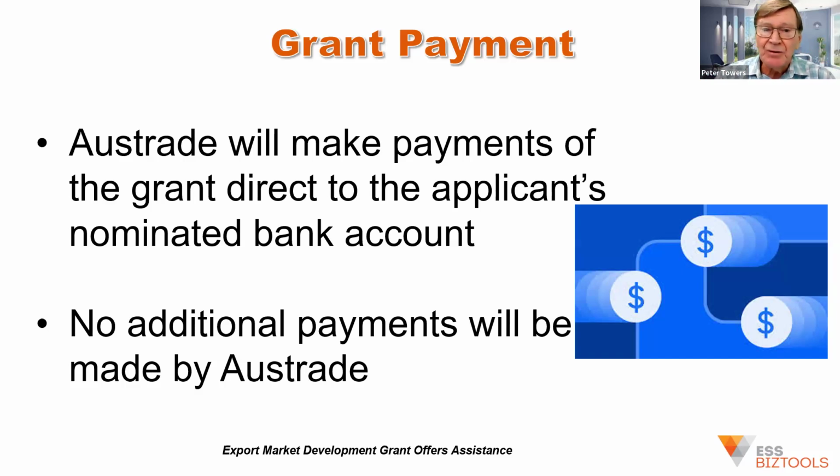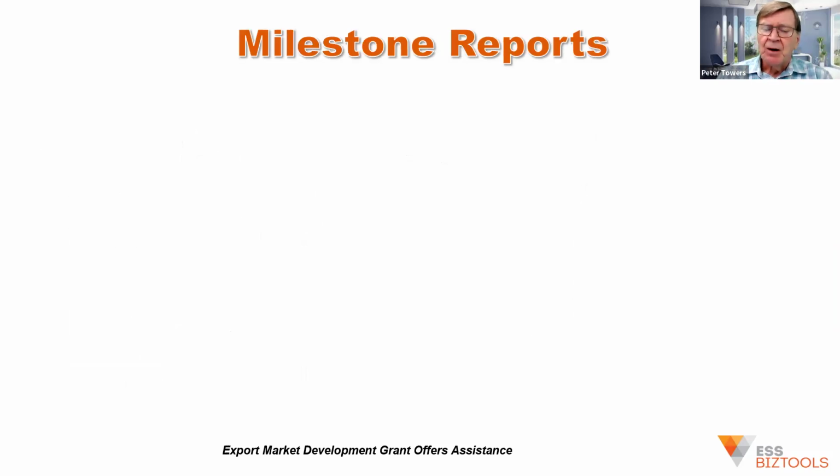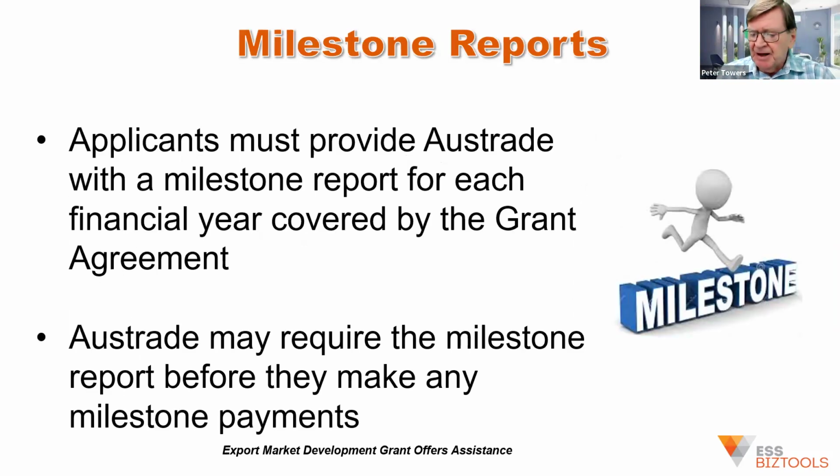And secondly, they will not have the money because, as I've said before, they are allocated a specific sum of money to spend on this program, and every year they spend it all. They never give any of it back to Treasury. So they spend it all on supplying these sort of services to assist exporters. When applications are made for payment, milestone reports will be required to be submitted.